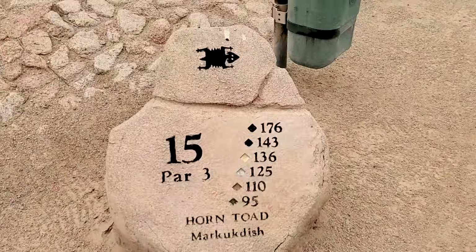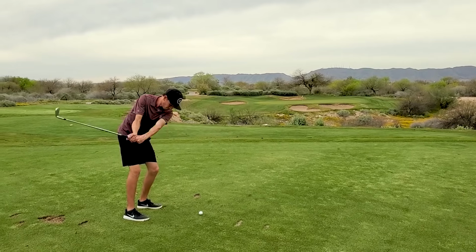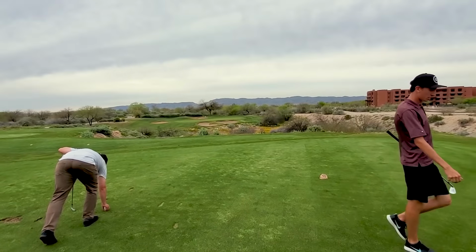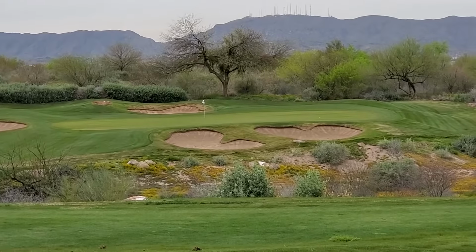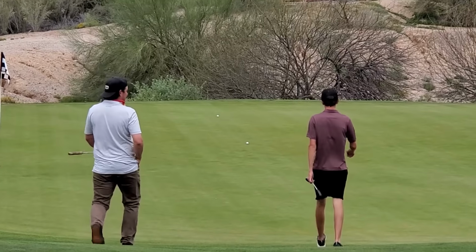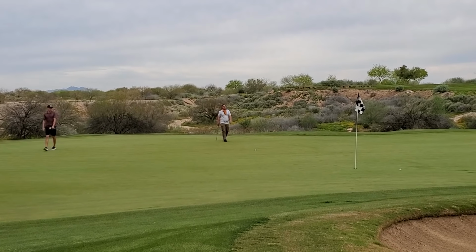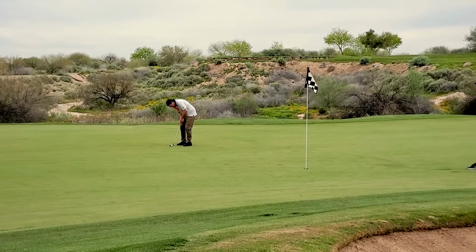Hole 15, Horned Toad. Well, they don't call him Trigger Mike for a reason. You make me wait back here. 141, par 3. Out to the right. Bob from about 50 feet. Whoa, just barely misses. Puppy dog looking to gain one. Get one back. Two down.